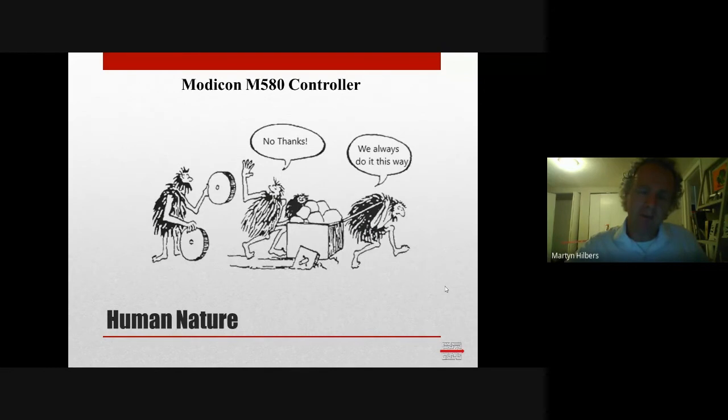But the PLC-Easy solution is a truly innovative solution. There's nothing new. It makes use of hardware that everybody is using at the moment. It's using the same program environment that everybody is using, but it's using an architecture that is different, that is actually simpler than what people are now doing. But the human nature is the hardest part.